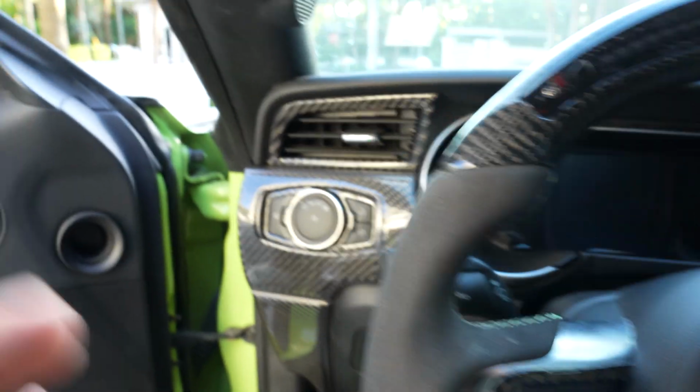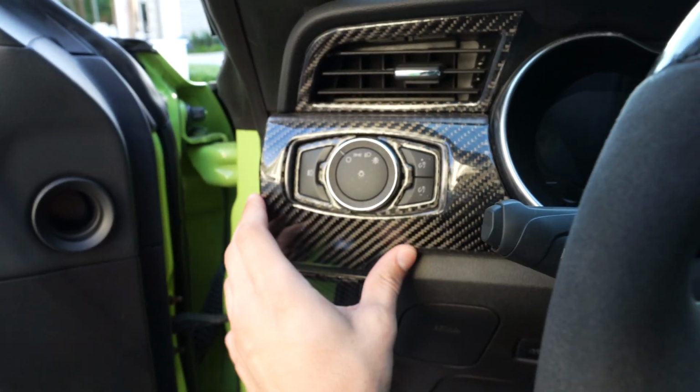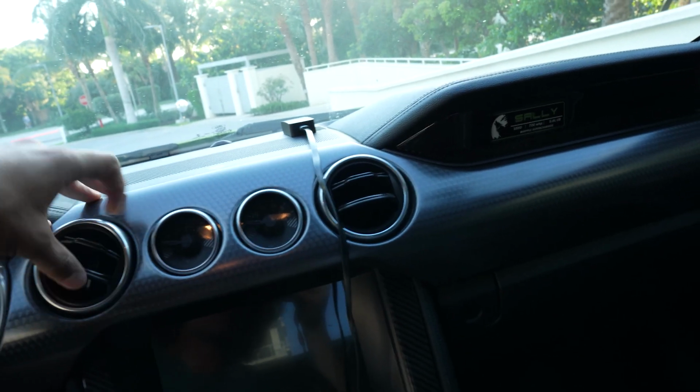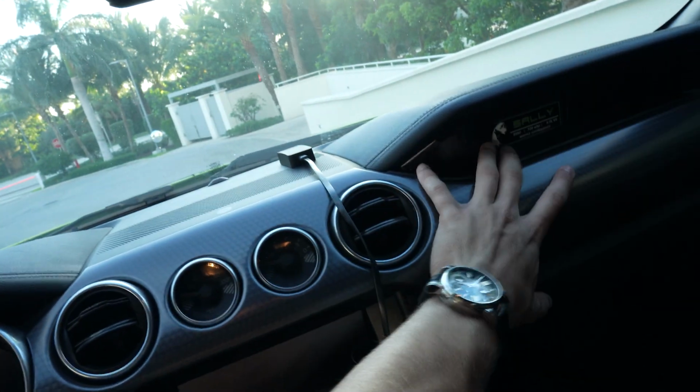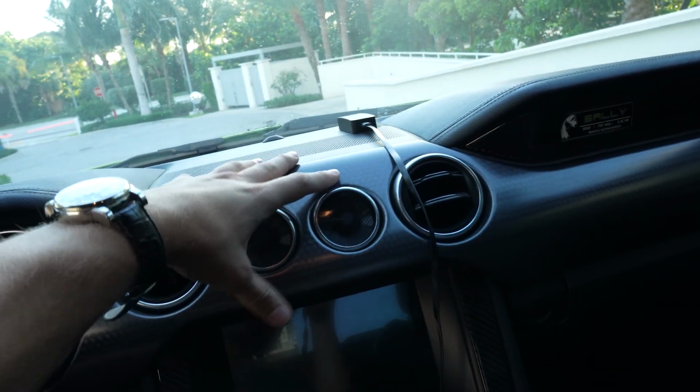Totally forgot to mention, since I don't have the full dash in carbon, I'm just gonna leave this carbon right here along with that portion right there. And then I'm gonna spray paint this pine green. So it's gonna give really nice contrast with the grabber lime, and we're still gonna have carbon on this side. And then this part is gonna be pine green with a metallic flake. So we'll make a whole separate vlog of that painting process.